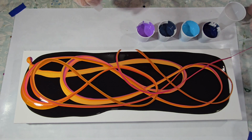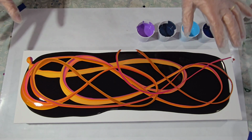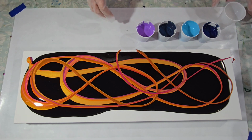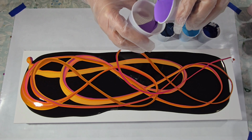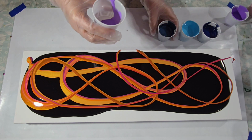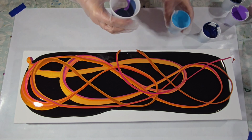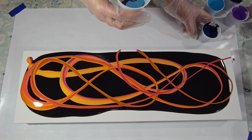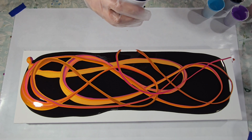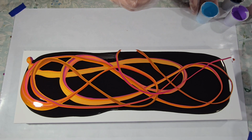I like how the lines get skinnier as you start to run out. That's pretty. Ooh la la, look at those metallics. Wow. All right, now, the reason I didn't put these all in one cup was because I didn't want a lot of crazy blending to happen. So by putting those down first, and then these, they should simply lay on top of each other nicely without a lot of blending.